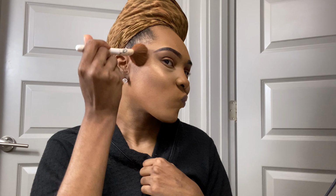But anyway, doing my little cheeks, and then I'm blending it out again with another brush, just a little bit more. And then I'm coming through again with my contour color just because I want it to be a little bit more defined, and I just felt like it kind of got washed out just a little bit.